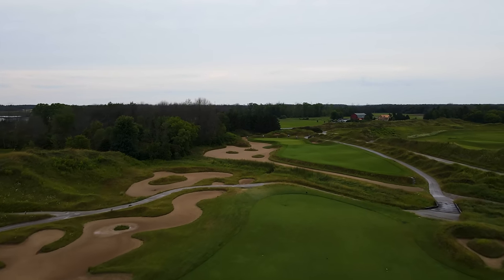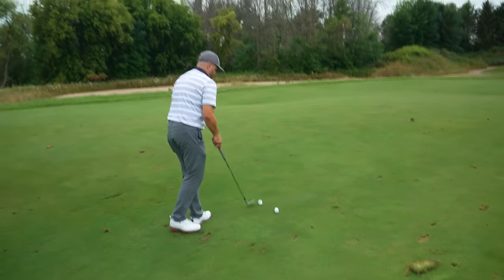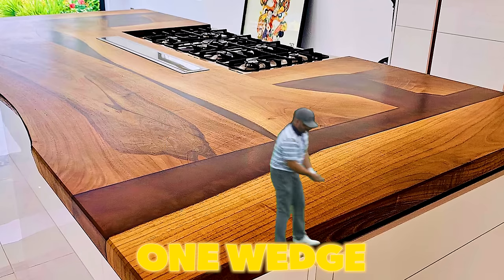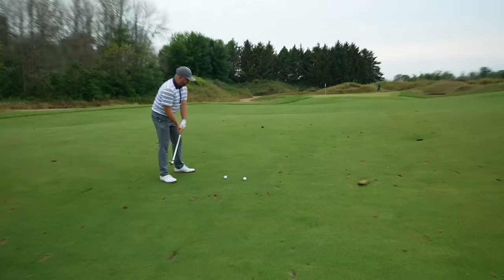Let's go. Funny, I was looking at the sign. I thought this whole marshland that was indicated on that map was water, but it's not. There's a little water here. It's a little bit. But this is a road. Yeah. We're going to go over a bridge, so there's something here. All right, this is a recipe for a Mike pancake. Add one wet fairway, one wedge, and stir it up by Mike. Yep. Here we go. And that's what you get. That's the recipe.